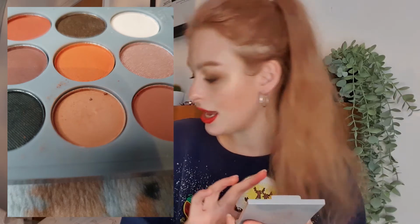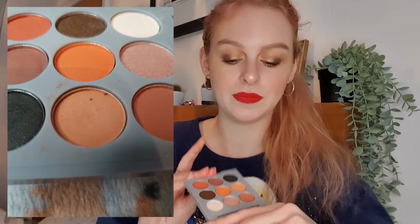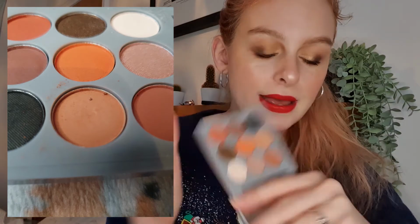The first shade I got is by Bang Beauty. This is actually a new palette to me. So this is the Warm Neutrals palette, and I got shade 6, and it is this shade right here.